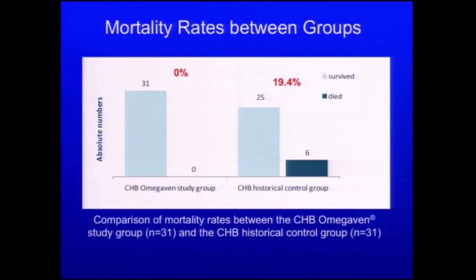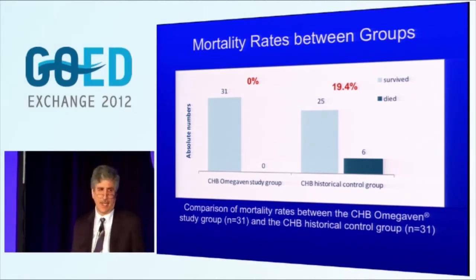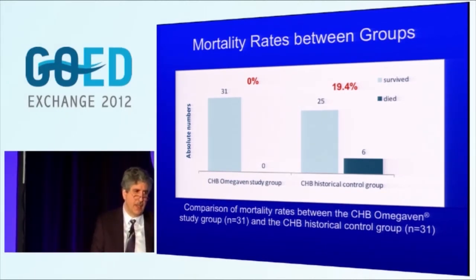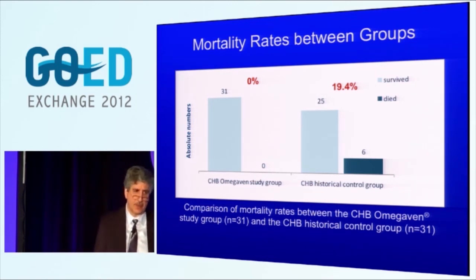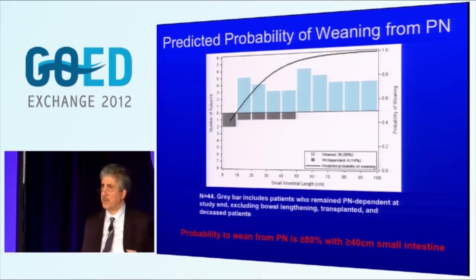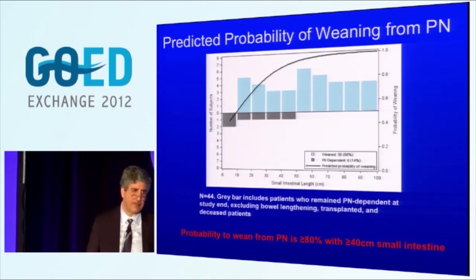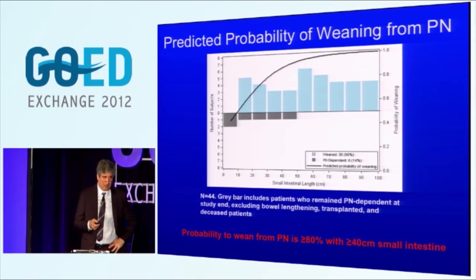And the bilirubins got better over a quicker time. But then the mortality, which is a solid line, everyone knows when someone's dead, we had no mortality in the Omegaven group, and there was almost a 19% mortality in the historical control group. And this is the data that is still published nowadays from centers not using Omegaven, such as Cincinnati Children's, which published the data. They still have a 38% mortality, which we don't want to ever go back to again.